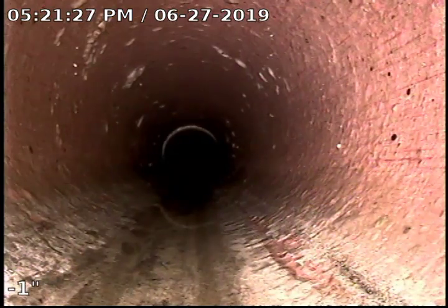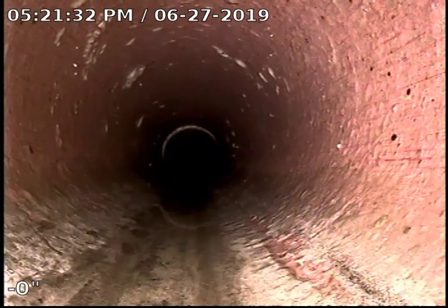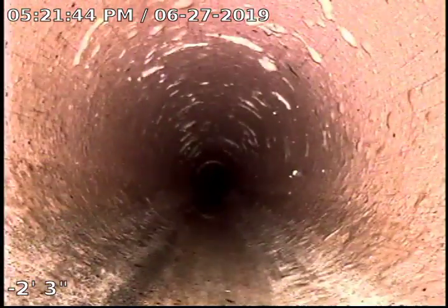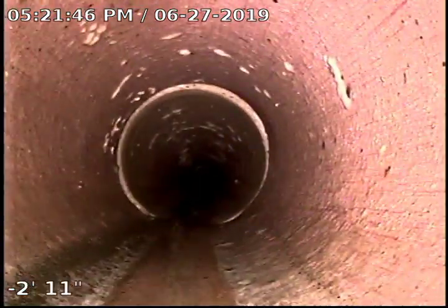I reset the machine on accident, so it shows that we have no distance out. We're about 83 feet out right now, and you'll be able to see that when we get back to the camera. We are in a clay line. We're going to start backing up here. We ran quite a bit of water, so we should hopefully be pretty clear when we get back here.